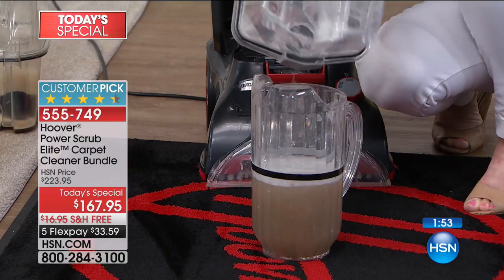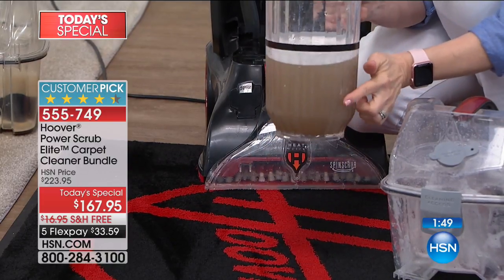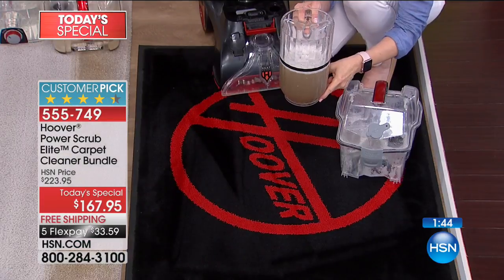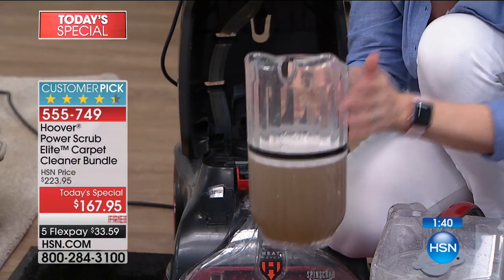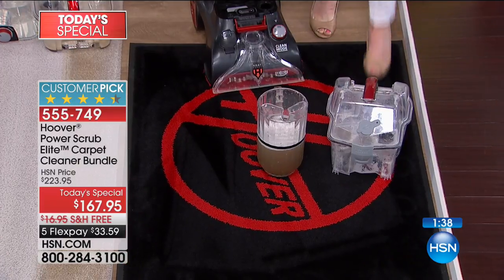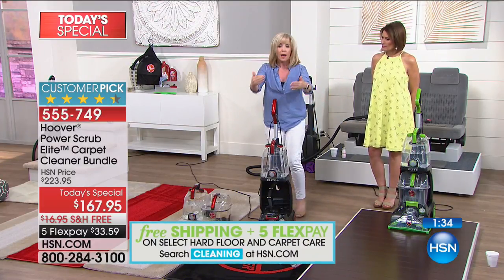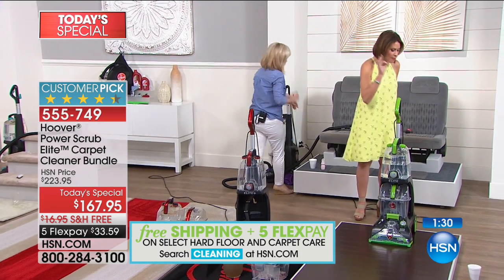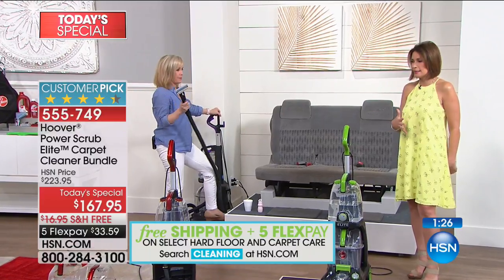Okay, look at this right here. Nothing will get 100%. And do you notice how the water is dirty? Our rug is dirty down there. So you can see it got almost 100%. This right here, the Power Scrub Elite, has the highest recovery rate of any Hoover carpet washer, which is huge. That means it pulls up more. Right. When you look at that, it's as close to 100% as you possibly can get.